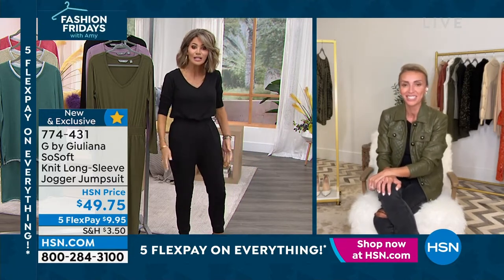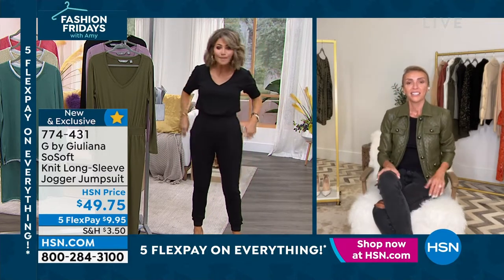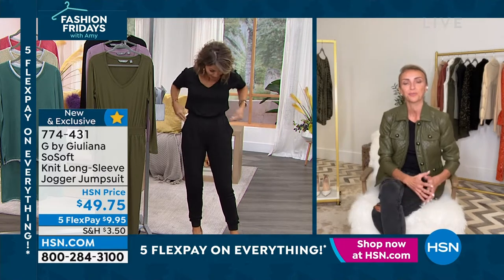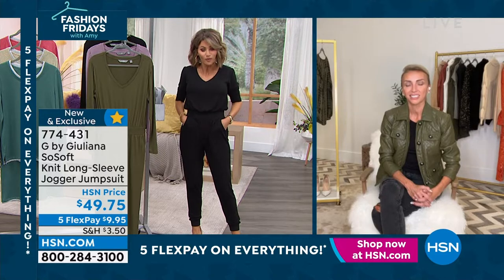But that's so hard to find. I love how you did the puff sleeves here. The drape on this is fantastic. The pockets are positioned a little more forward, so they're not on your hips, ladies. They're a little bit more forward on this.